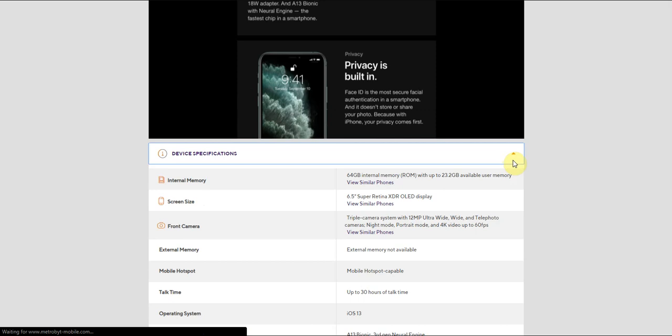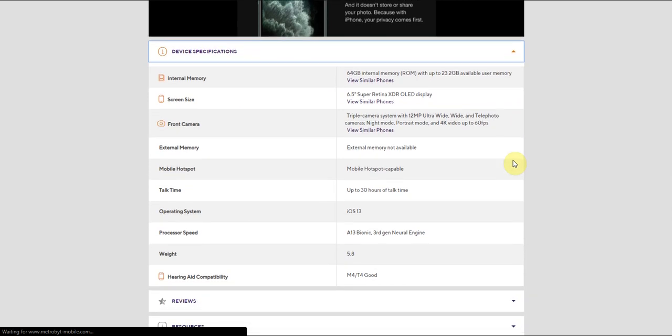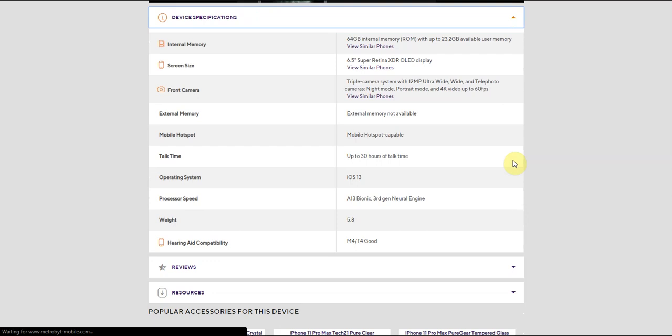Specs for the iPhone 11 Pro Max: you have 64 gigabytes of storage, a 6.5-inch Super Retina XDR OLED display, a triple camera system with 12 megapixel ultra wide and telephoto cameras, night mode, portrait mode, and 4K videos up to 60 frames per second. Wi-Fi hotspot, up to 30 hours of talk time, iOS 13, A13 Bionic with 3rd generation neural engine.